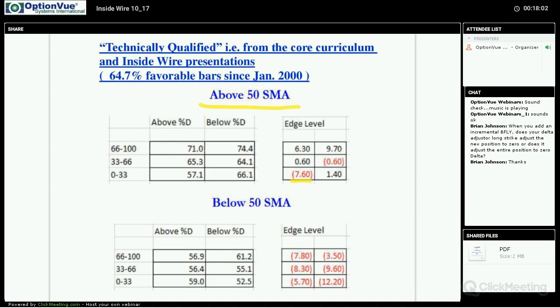Aside from that, if you're above the 50-day simple moving average, you're good. If you're below the 50-day simple moving average, you should simply avoid these neutral premium selling strategies because it's more likely than normal that you'll encounter a more volatile market than what is being implied by the option prices.